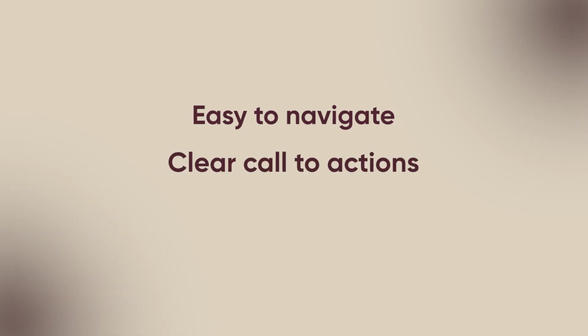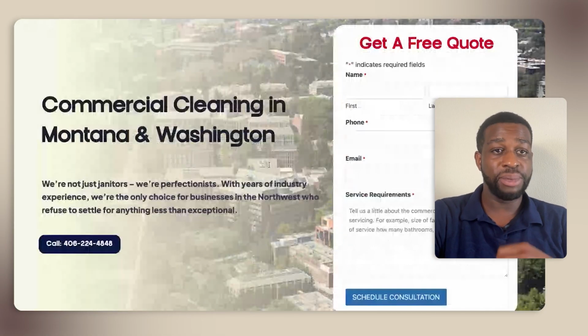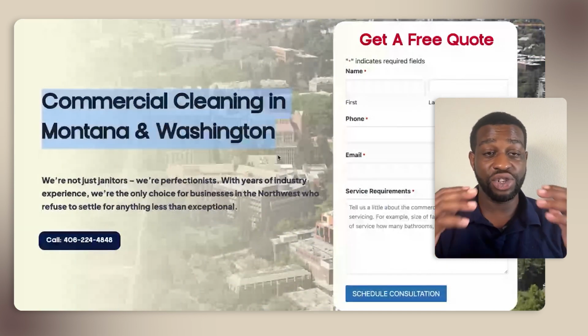So if your website isn't optimized for the right keywords, you're missing out on people who are actively searching for what you offer. The good news is you don't need to be an SEO expert to get started. You just need to make sure your site is easy to navigate, has clear calls to action, and includes keywords people are actually searching for. When you go to a website like this, you can clearly see this website is all about commercial cleaning in Montana and Washington. And because Google is a search engine and not a person, all it can do is read. And so this website is feeding Google the correct information that it needs to know what this website wants to rank for.